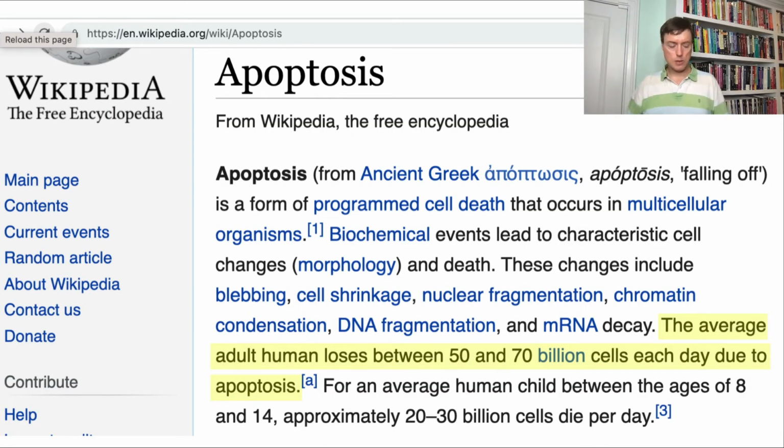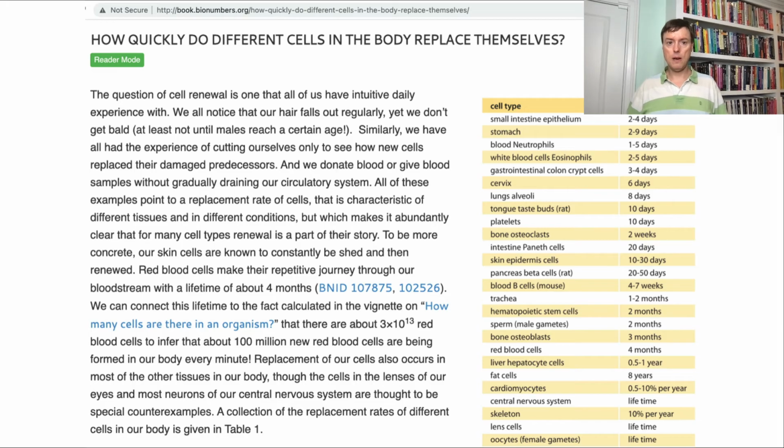It's called apoptosis. It's not a rare thing. It's probably happening at this very second inside of you. The average human loses 50 to 70 billion cells a day due to apoptosis. It's a very important thing because your body needs to regenerate itself. Almost every part of you regenerates.